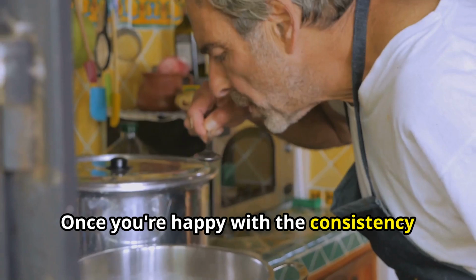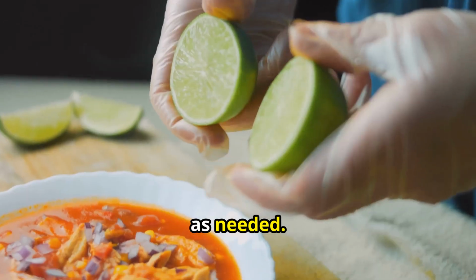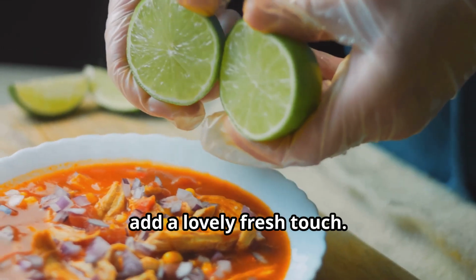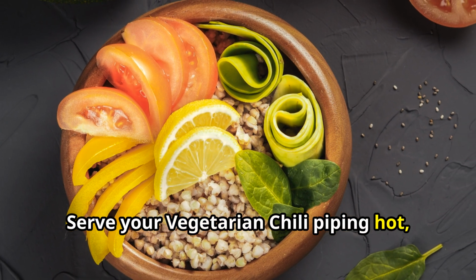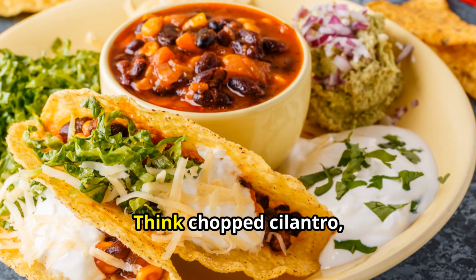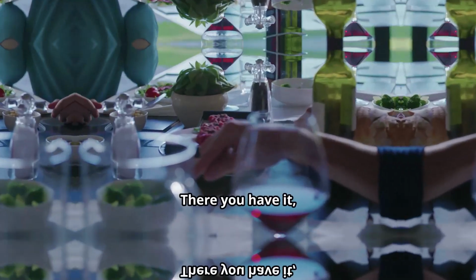Once you're happy with the consistency and flavor, give it a taste and adjust the seasoning as needed. A squeeze of lime juice at the end will add a lovely fresh touch. Serve your vegetarian chili piping hot, topped with your favorite garnishes. Think chopped cilantro, avocado, sour cream, or a sprinkle of grated cheese.